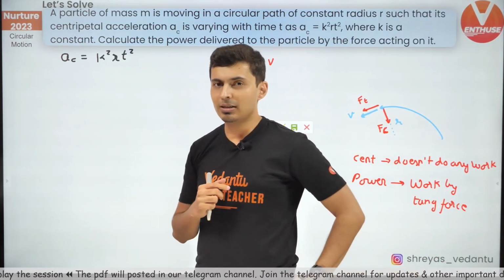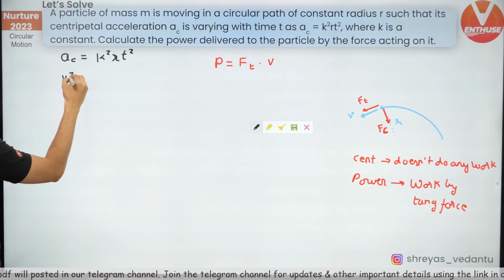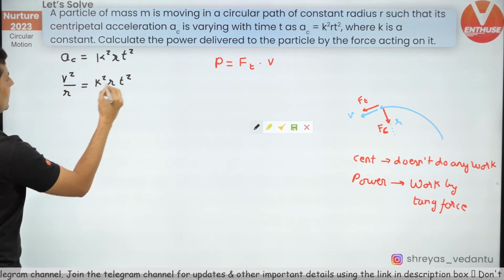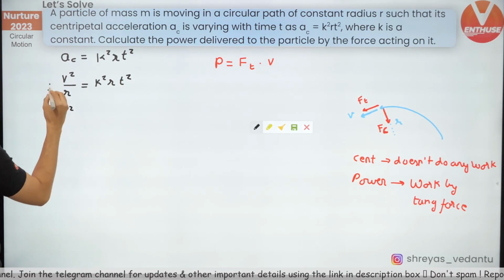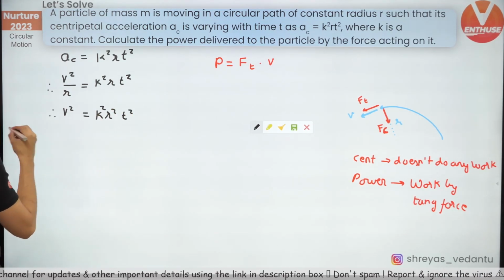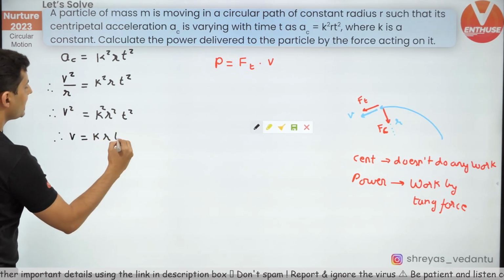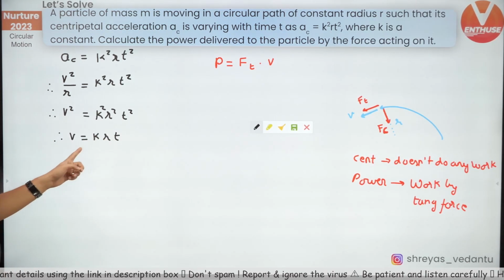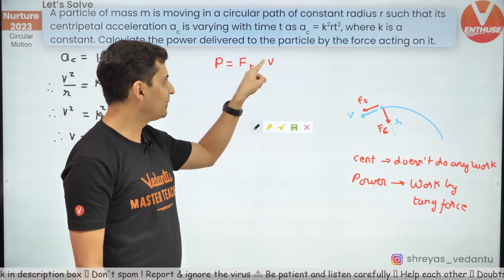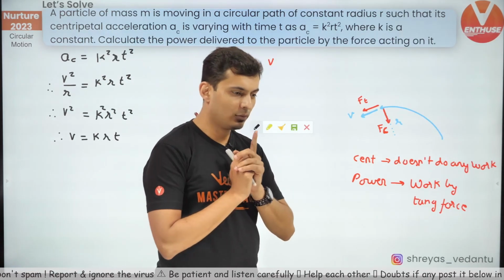What can we do? I think we'll just go with the formula. What is the formula for centripetal acceleration? v square by r. Okay, let's just write it. So I got v square by r is equal to k square r t square. So v square will be k square r square t square. Interesting. If I take the square root on both sides, I get v is equal to k r t. Acha, I think I just got the velocity. Yeah, the speed is k r t. Okay, so one term done. The only thing remaining is force. How do I get force?